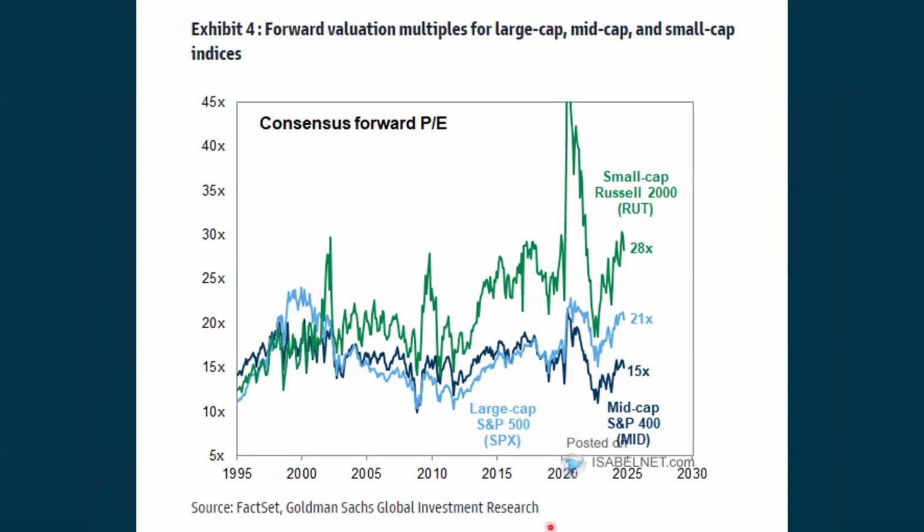And then the consensus forward PE. I show a version of this chart every week when I do the intermarket analysis chart or video. But this just shows you the forward-looking PE. This should be the really big companies, because the small caps are not green. The small caps are way down here. And then we have the S&P itself right around 21, so it's above that 20 level. And then the mid caps are right around 15. The chart that I show has the small caps down around between 14 and 15. So what I see is contradicting what you see here in this chart.